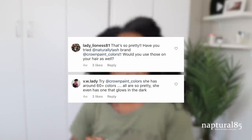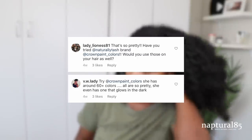I'm really excited about the hair colors we're gonna try today. They're from a Black-owned business, Crown Paint Colors, and you guys recommended them to me on Instagram when I was showing my hair paint color videos. You guys were like, give them a try. So I'm here to give them a try. They gave me a little card that's really nice. They have so many dope colors. They had a lot more colors than hair paint wax. I don't remember what I ordered. It was a couple of weeks ago.